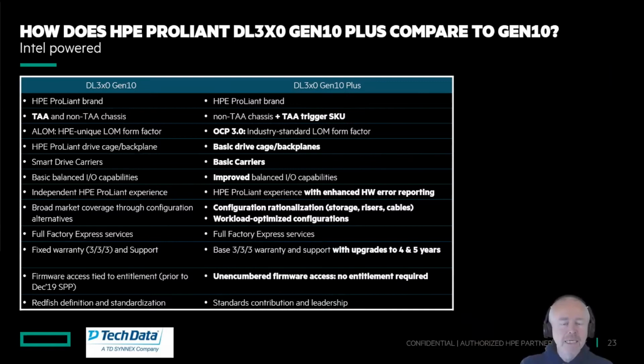Now, the most important thing why I put this slide in here is because there is still today quite a lot of confusion, or at least there are a lot of questions that we get regarding the drive carrier. So in the servers with Gen 10, we were having what we call the smart drive carrier. That smart drive that you have seen in a lot of previous generations from HPE, we call them the smart drive carriers. Now, also because of standardization in the server market, with Gen 10 Plus we have a new type of carrier. We call them basic carriers. So watch out with that.